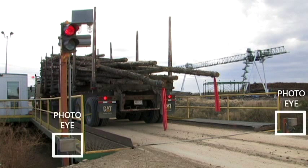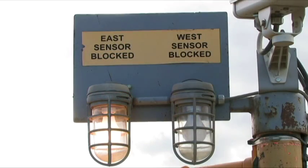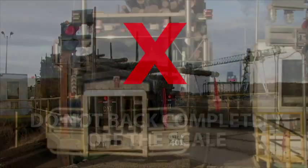There are 2 more sets of sensors on both ends of the scale, and when you stop, make sure that your truck is not blocking these sensor eyes. If you are too far forward or back, adjust your position forwards or backwards so the sensor lights don't come on, but do not back completely off of the scale. If needed, drive off the scale and into the yard, and use an empty deck lane to come around again.